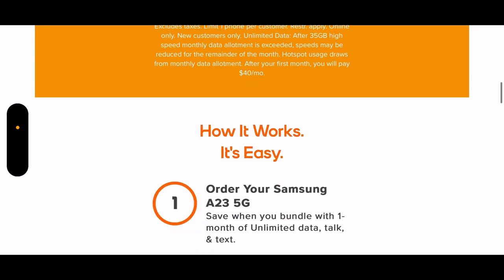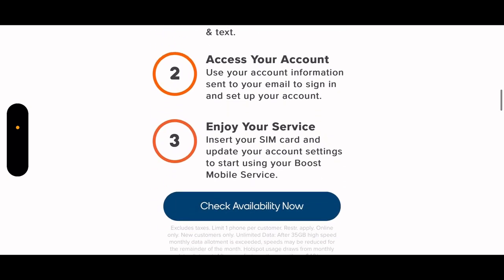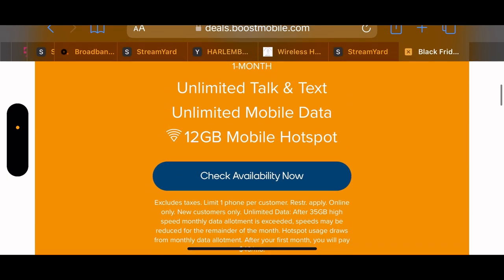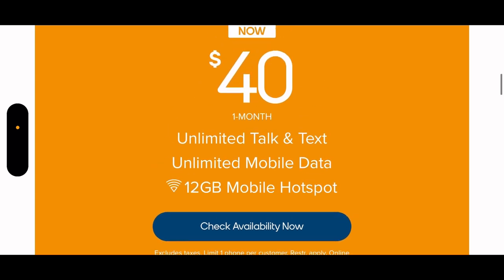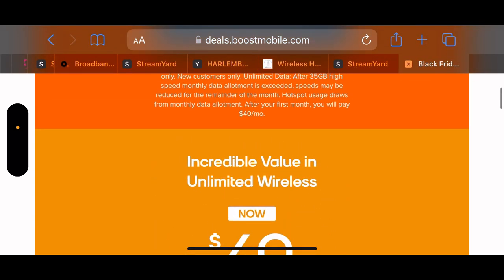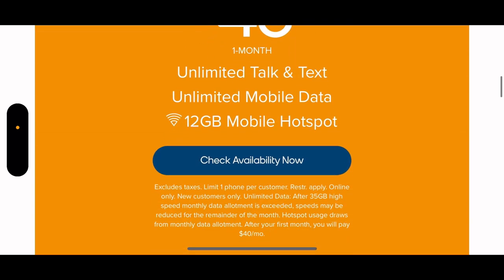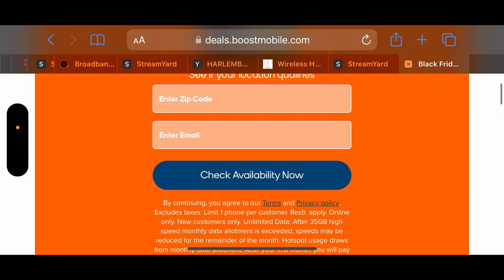But I still wanted to make this video for, you know, Boost Mobile fans, people that like Boost Mobile. So I don't know if this is going to be a month, but it says $40 1 month. So that's only probably for the first month, and then it goes up to 50. I don't know. This is really confusing, but I still wanted to come out with this for you guys. I guess you guys can ask customer care if you're going to your local Boost Mobile store. You can ask them questions about this.